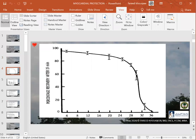This is a graph that was published many years back in 1982 on an experiment from rats. And it basically shows the percentage of heart recovery after 15 minutes of warm ischemia. And you can see that if the heart is completely warm at 36 degrees, there's almost no recovery. As you go towards around 28, you start having some 75% recovery. Around 20 degrees, the curve flattens, and usually it's around 90–95% recovery. So this shows the effect of temperature on the preservation of myocardial function after 15 minutes of ischemic insult.